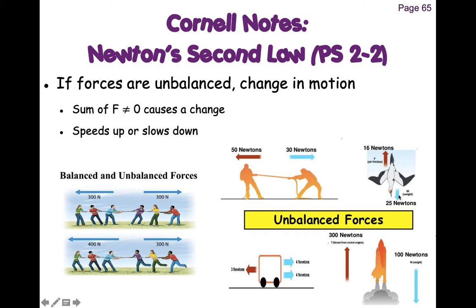Same with the bird diving. So the bird will use gravity to dive, but then it has some air resistance to slow it down, right? Or even a rocket ship. The rocket ship will push the air below it, and then it'll go up and try to break the force of gravity that's pulling down. So we have unbalanced forces.